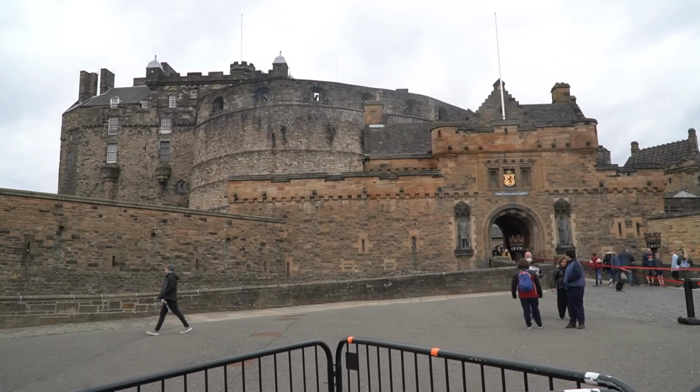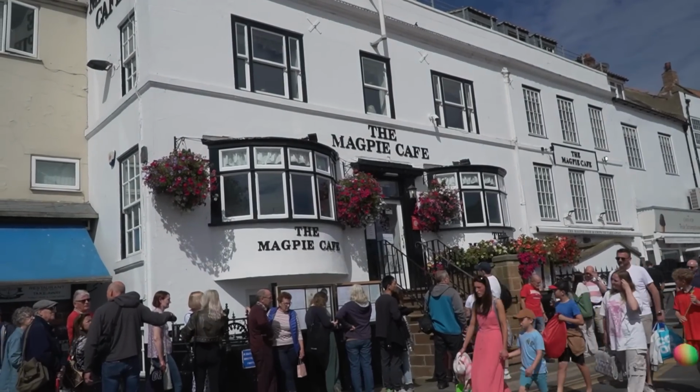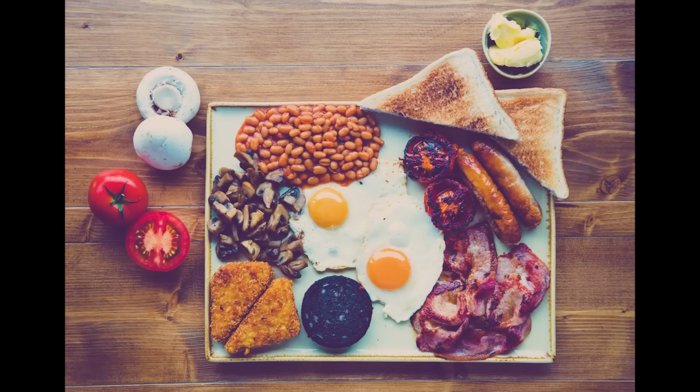We've explored castles, learned how to navigate roundabouts, and even mastered the art of queuing. But there's one quintessential British experience that we somehow missed, and that is having a proper full English in a restaurant. But we're fixing that today, and we're doing it in our own kitchen.